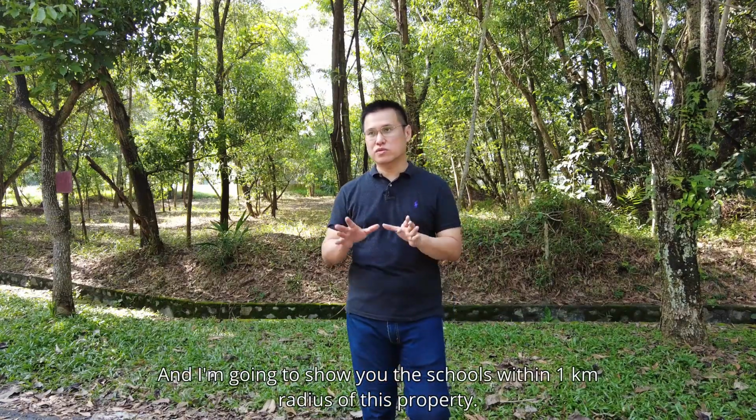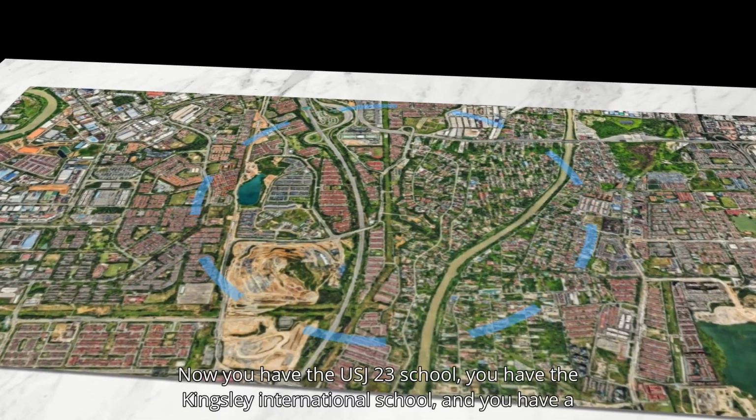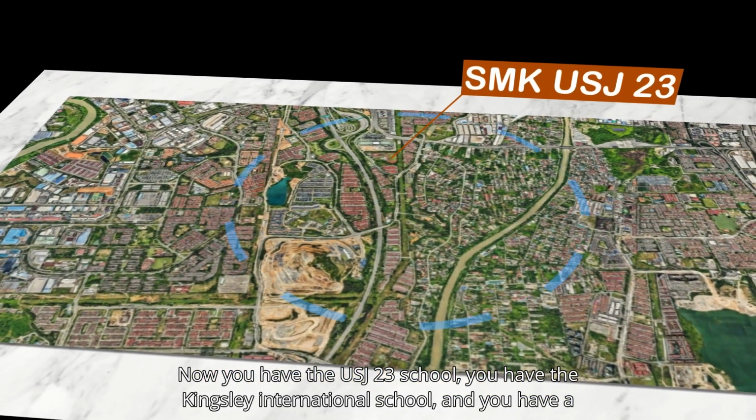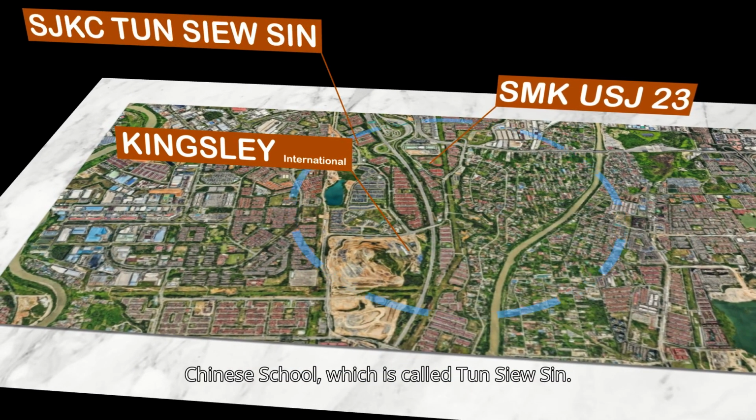And now I'm going to show you the schools within 1 kilometer radius of this property. Now you have the USJ 23 school, you have the Kingsley International School, and you have the Chinese school which is called Tun Siu Sin.